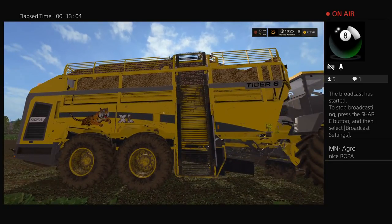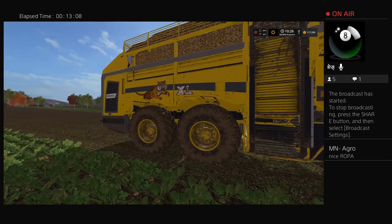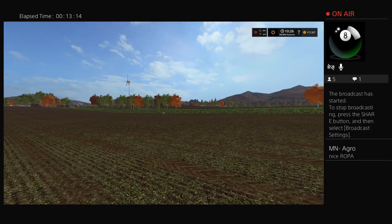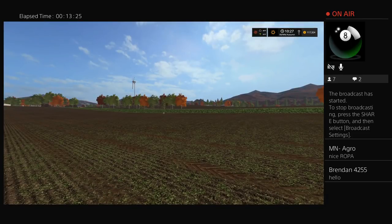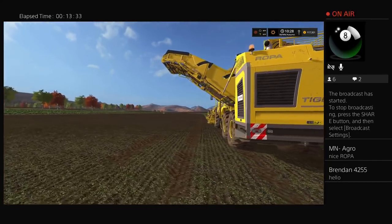That was a cool thing about these things, the capacity. I wish we had an in-game beet cart. I know that Terra Variant has one, but I mean like a pull-behind, like a grain cart. Hey, Brendan, how are you doing? Yeah, I wish we had a pull-behind beet cart. A lot of farmers in my area made their own. Pretty neat. Oh, wow. Yeah, they've constructed their own.